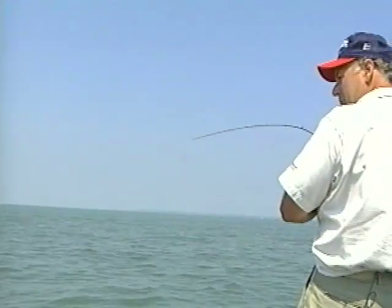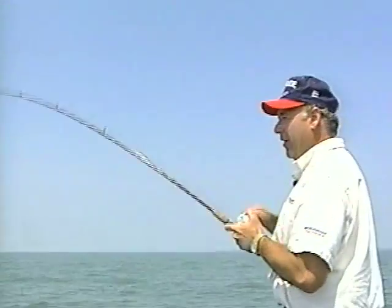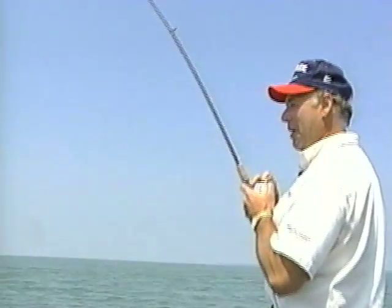Oh man, he come and smacked that thing. Thought I felt him pick it up a little bit earlier. Whoa, jeez, oh Pete, that's a good fish there. Oh, look at that, look how he bends that rod, I'll tell you. Smallmouth, what creatures. Look at that fight, look at that fight.